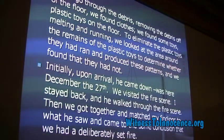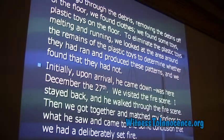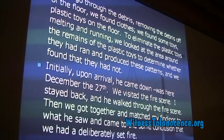But as you can see from the analysis, it wasn't like they just walked in and said, look around, it's not electric, it's not gas. I think you saw the photographs yourself of the ceiling fan. There's no evidence of fire originating there at all. They followed the protocols. They followed the practices that were available and being used at the time.